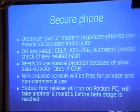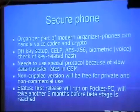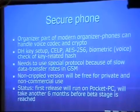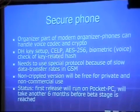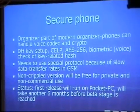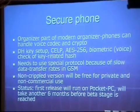The secure phone, I've already talked about quite a bit today. This is a type of phone you can now buy in Europe, and you'll also be able to buy soon here. It's an organizer with a built-in GSM GPS phone. You can just press the phone button, and then, not sure anybody can see this, but it'll actually bring up a screen that has phone buttons that are big enough to actually press on the screen, and you can make the call using this device.